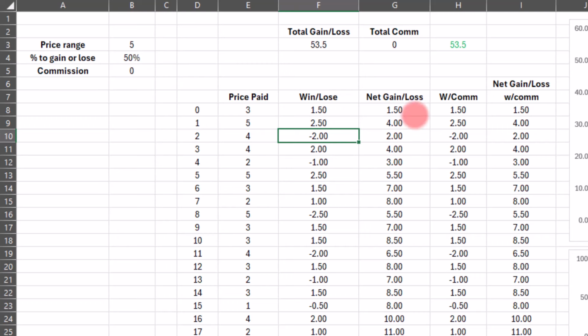row by row. The net gain or loss simply sums these up. So let's say this number right here is the sum of those 3. So I'm up $1.50, then I made $2.50, so I'm up $4. Then I lost 2, so I'm up 2, and that's what that positive 2 is right there. That 7 is the sum of those numbers right there. After that many trades, we would be up $7. Now, columns H and I, these next two are exactly the same. They're just accounting for commissions. But for right now, we're going to leave commissions at 0.